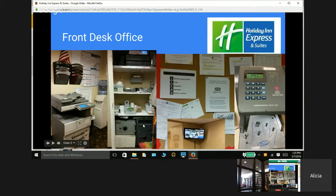So when we do a drop, we count it, and then we also have to have a witness sign on paperwork and the actual envelope. So there's a double check for every single money transaction that happens with cash. So in other words, somebody checks in and they don't have a credit card. Mm-hmm. We do have to make sure we can take cash payment.